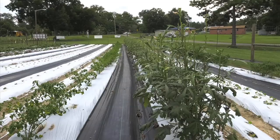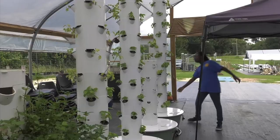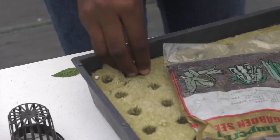It's a project that not only helps feed the community, but also exposes the younger generation to agriculture. We feed a lot of people here in the community. We have a great time working with young people. We have the aeroponic towers here. We work with Fort Valley State University. And once again, we have a great time here with the young people.